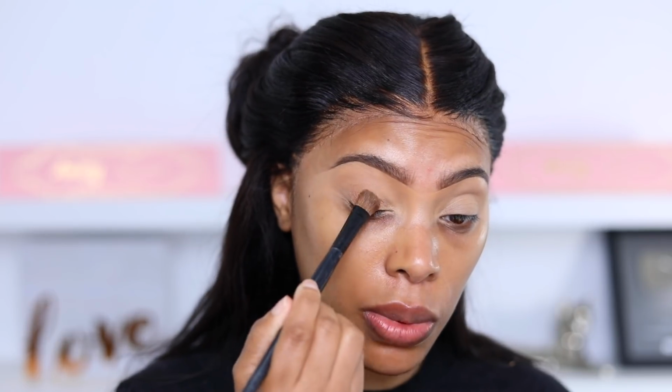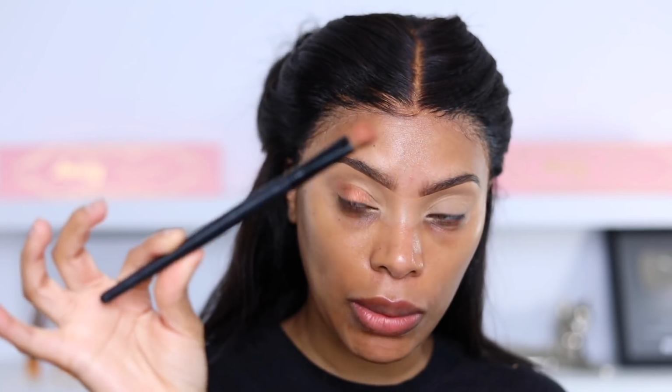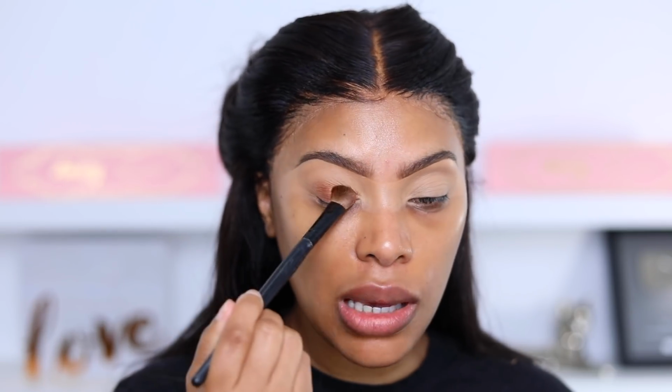The brush that I'm using to apply the eyeshadow, I have no idea where it's from. It literally has no name on it. I don't know where I got this brush, but whatever, it works. You don't have to use the same exact eyeshadow palette I use. I'm sure there's other palettes that have the same exact eyeshadow in it. You can use that.